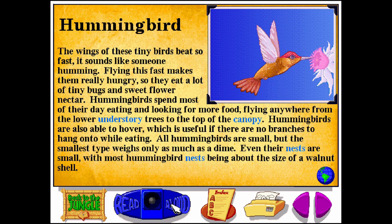Hummingbirds spend most of their day eating and looking for more food, flying anywhere from the lower understory trees to the top of the canopy. Hummingbirds are also able to hover, which is useful if there are no branches to hang on to while eating. All hummingbirds are small, but the smallest type weighs only as much as a dime. Even their nests are small, with most hummingbird nests being about the size of a walnut shell.